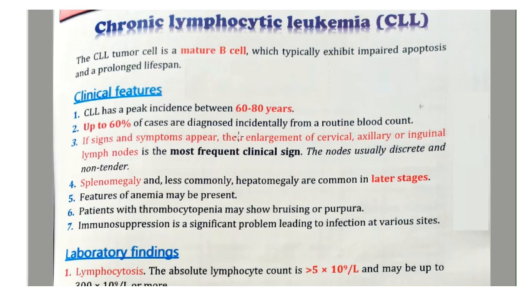Features of anemia may be present. Patients with thrombocytopenia may show bruising or purpura. Immunosuppression is a significant problem leading to infection at various sites. إذن immunosuppression قد تكون مشكلة كبيرة leading تؤدي إلى الإصابة بالعدوى leading to infections at various sites في مواقع مختلفة.